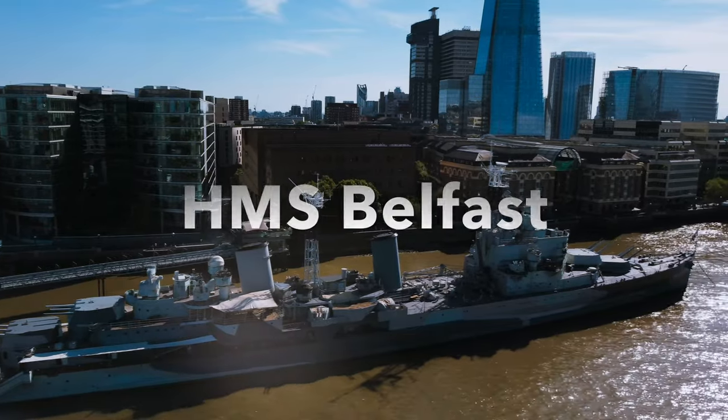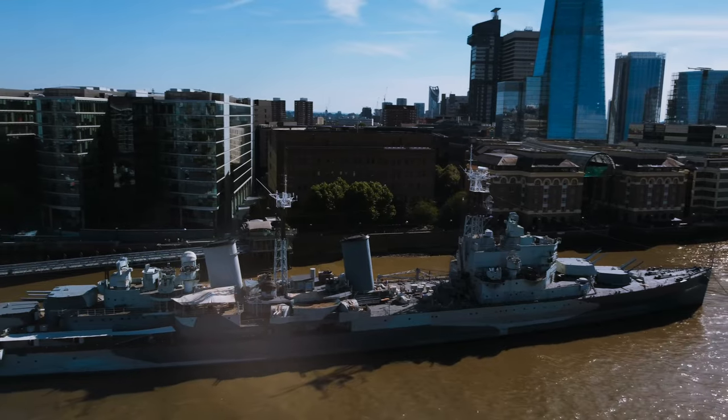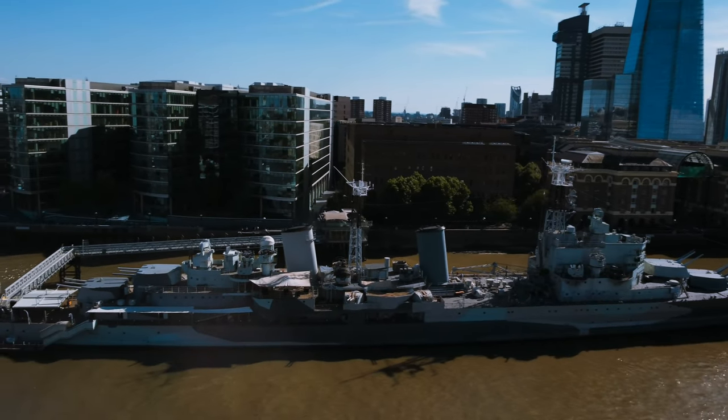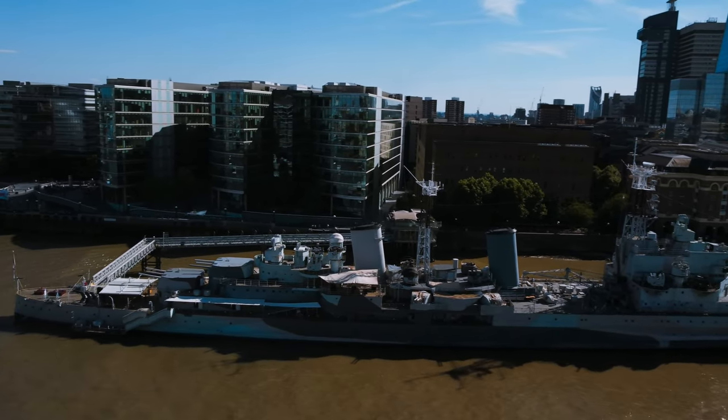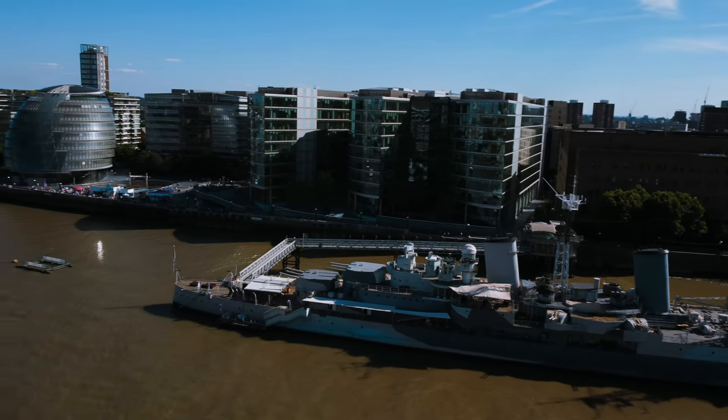HMS Belfast is a warship that was commissioned by the Royal Navy in 1939 and was used extensively in World War II and also the Korean War, where it played a role in the UN blockade of North Korea.